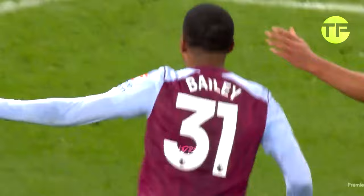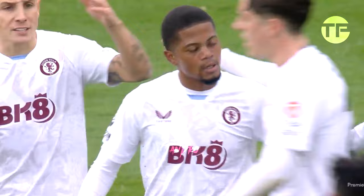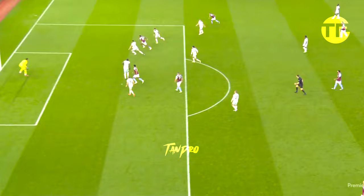Bailey. Allowed back in on his left foot. That's never a good idea. What a blistering finish. Through the middle. It's Bailey. Bailey driving on. And he plays on the advantage. Here comes Leon Bailey. Nicely done by the substitute. Leon Bailey. Oh, great feat.